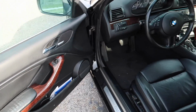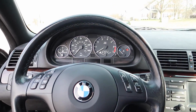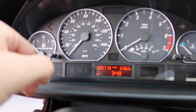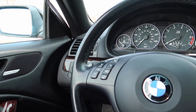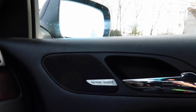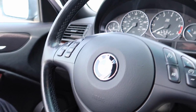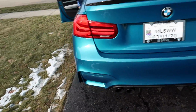All right, so this is his second car. Mike, oh! E46 Vert, automatic. Let's see, 109,000 miles. Nothing too crazy. It's kind of funny. It's not really a vehicle I would pick, but Harman Kardon sound. Holy crap, that sounds good. Might be doing a review on this at some point in the future. I don't know what we're doing today. Let's hear the fart. Can't wait to fart it up.